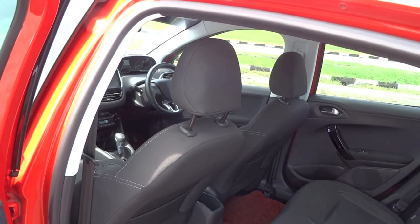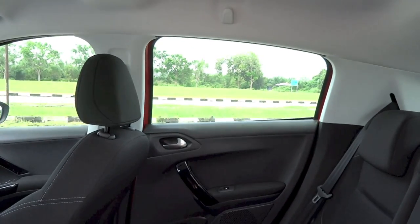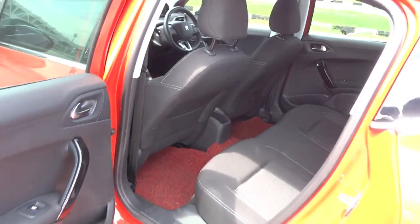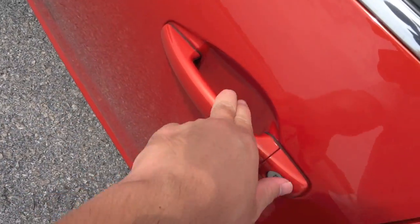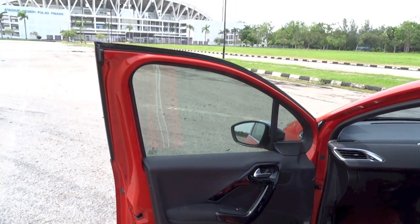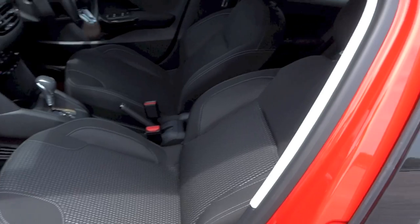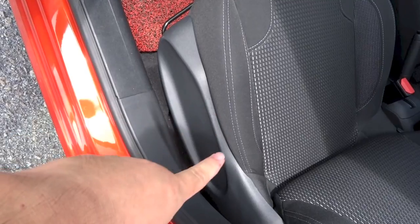Adjustable headrests, front and rear. The front passenger seat in this car does get full manual adjustments as well, with the same set of adjustments as the driver's side, just that it loses out on the height adjustment.